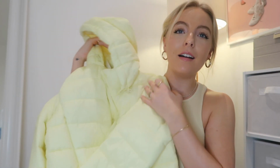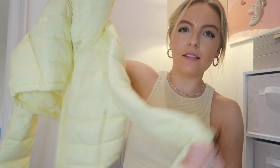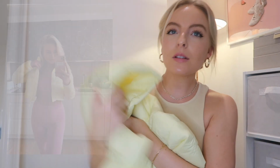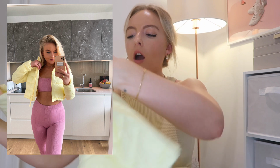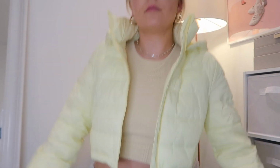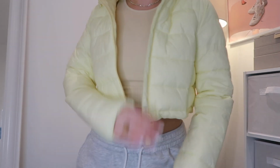this yellow bomber. It's really thin, so don't buy it if you're wanting a thick bomber. It is thin. I think it was about £25, which for Zara coats is really not that bad. Oh, £27.99. I got it in a medium and I would definitely size up. Do you know what I mean? It's tiny. I imagine this isn't as small. But this is just gorgeous.